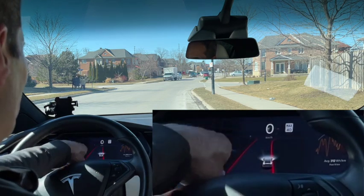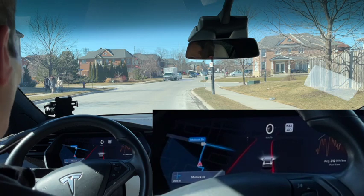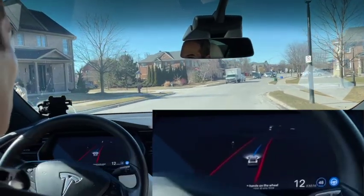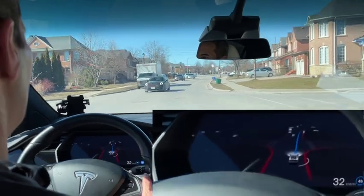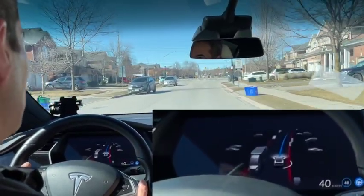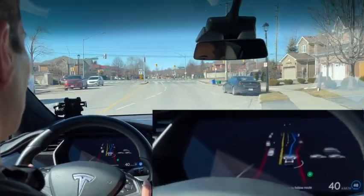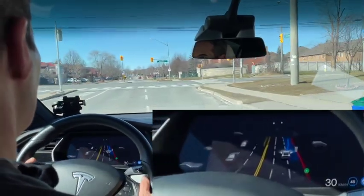You can see the new visualization here. It sees all those cars up there, and I'm just going to pull back on my autopilot, and here we go. Got a car coming in here. I'm definitely keeping my hands on the steering wheel. You can see all these cars, whether they're parked or otherwise. Now turn right onto Mullet Drive.